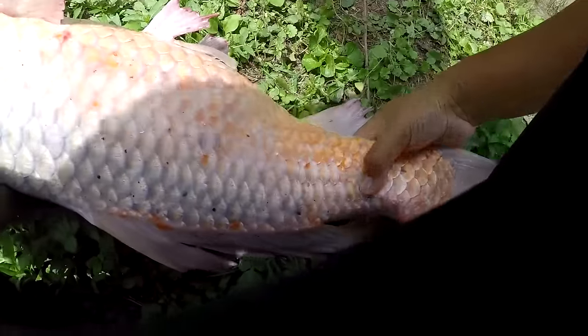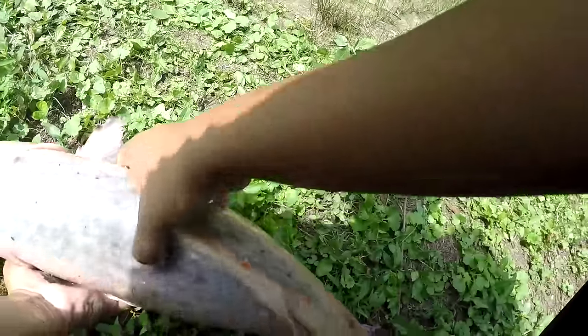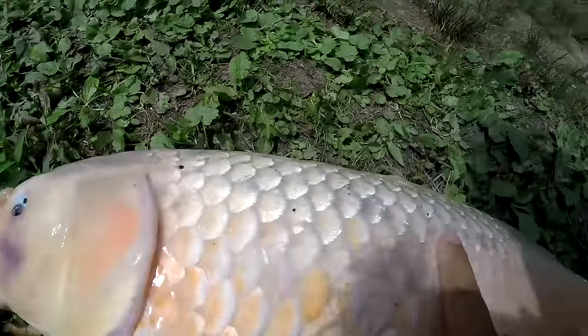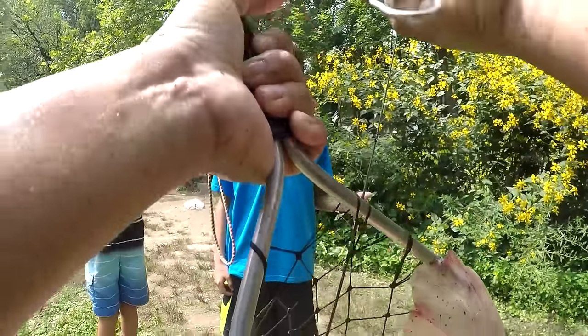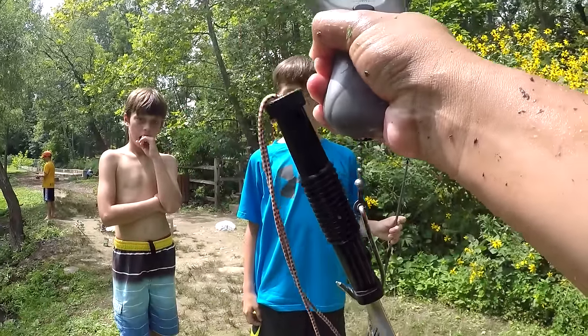Woo, folks. This is my biggest koi up to date. This is truly a beauty right here. I gotta tell this much. All right, let's get a quick weight, quick release. Let's see how much this fella weighs right here.